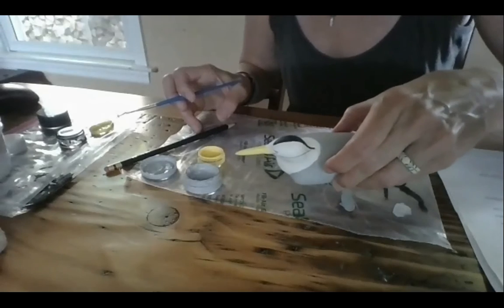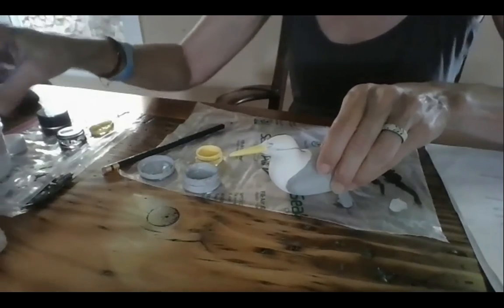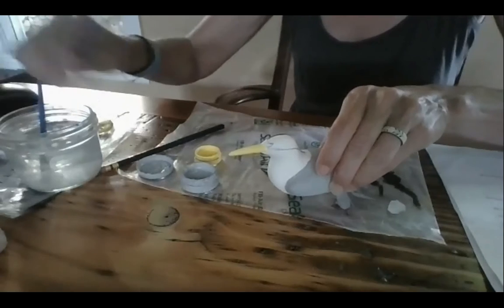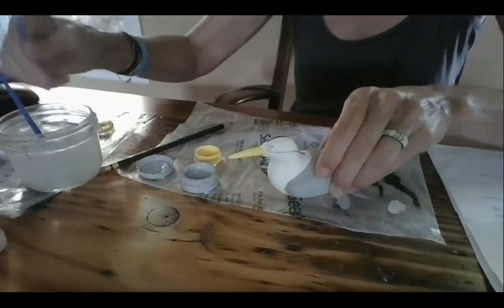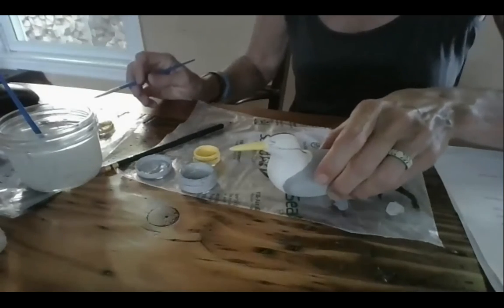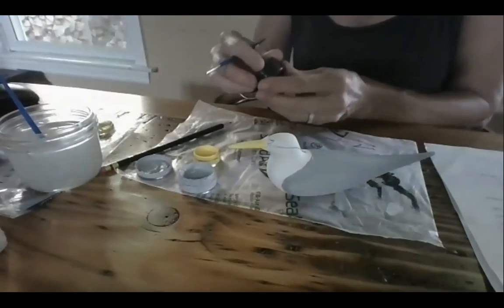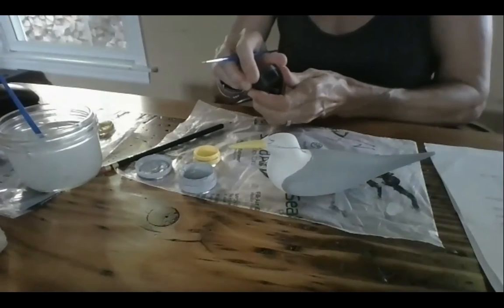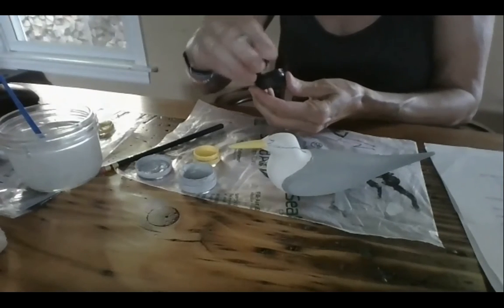Now we're going to do the crown, the crown of the bird. Wash out your brush. If any of you have any questions so far, all right.